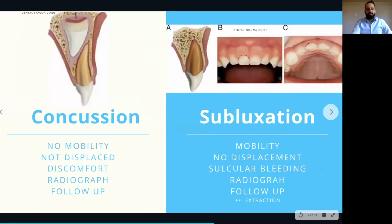So for concussion, very straightforward. You have an impact on the tooth. That tooth is now a little bit tender, but nothing significant. The patient doesn't complain too much, but a slight little sensitivity, a little weird feeling when they put their tongue on it. There's no mobility of the tooth. There's no displacement of the tooth. There's no sulcular bleeding of the tooth. You take a radiograph, you rule out any other bony fractures or tooth fractures or displacements. And what you're going to pretty much do is follow up. So post-trauma instructions, which I'll go over later, and follow up.